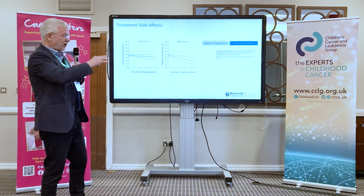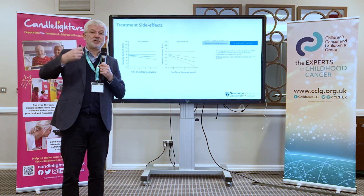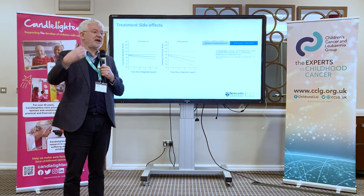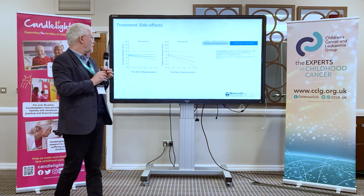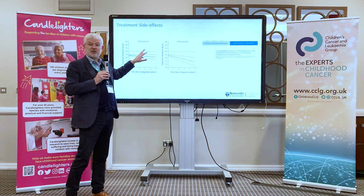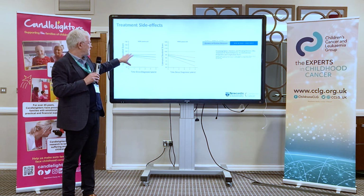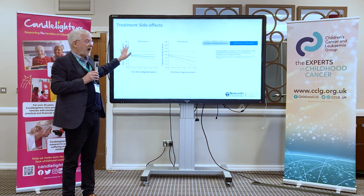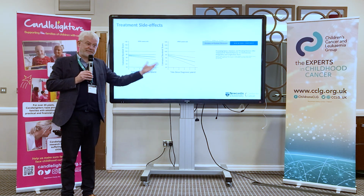Don't worry about the graphs too much, but what these show you is that it's not just about treatment. It's also about the side effects of treatment and getting patients out of the other end of their treatment in the best possible condition. What this shows you is that a child that has medulloblastoma and has standard medulloblastoma treatment will typically have a reduced IQ, and that IQ will tend to get worse over the time after they've been treated.